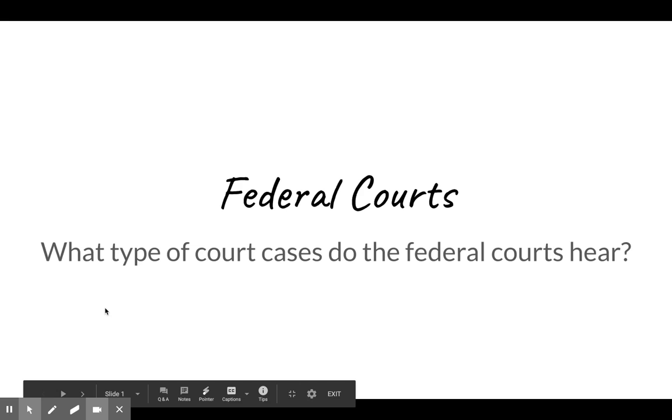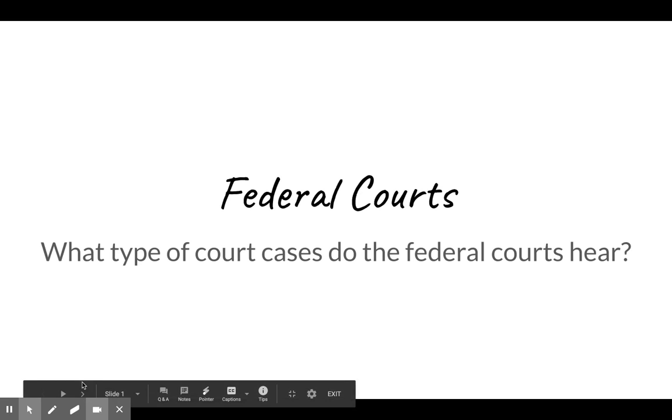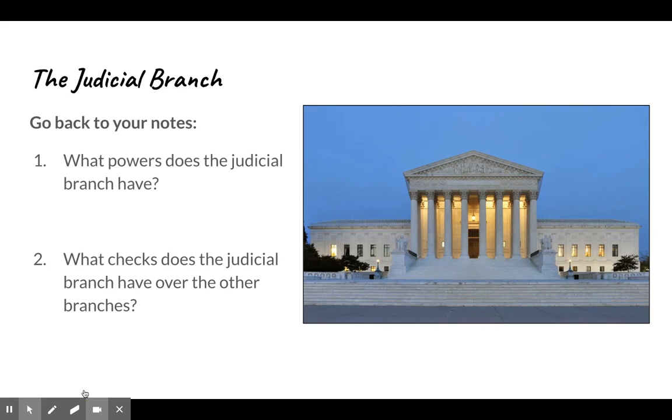So, federal courts: what type of court cases do the federal courts hear? That is the question we want to answer at the end of the day. Before we get into this, though, let's review the judicial branch. Go back to your notes from last week and list what powers the judicial branch has. Hint, it's not very many. Second, what checks does the judicial branch have over the other branches? Also hint, there's not that many.